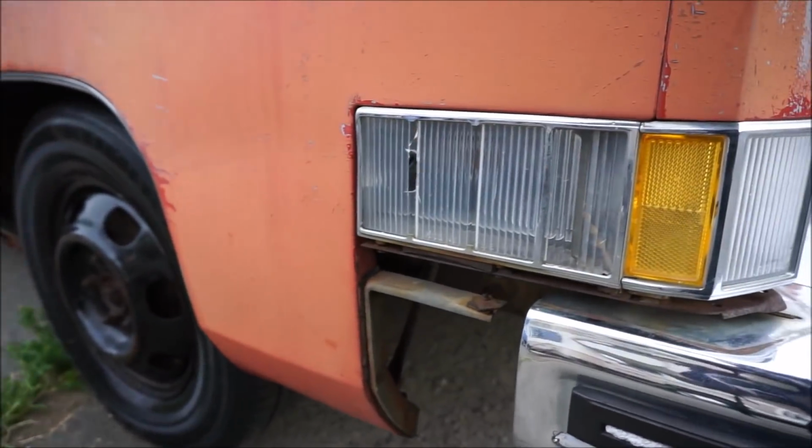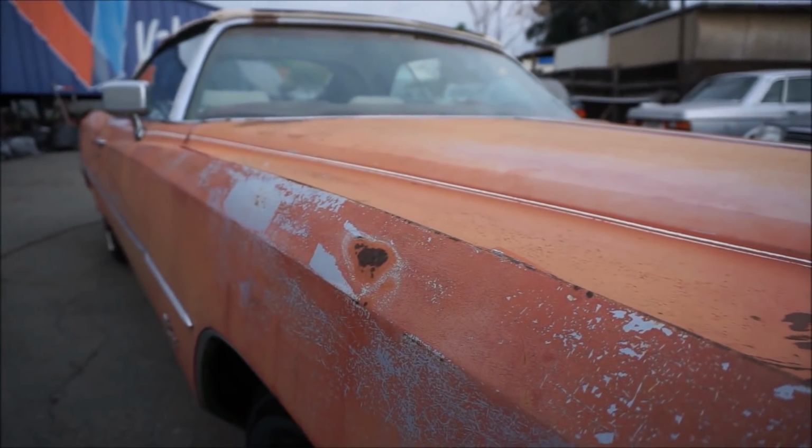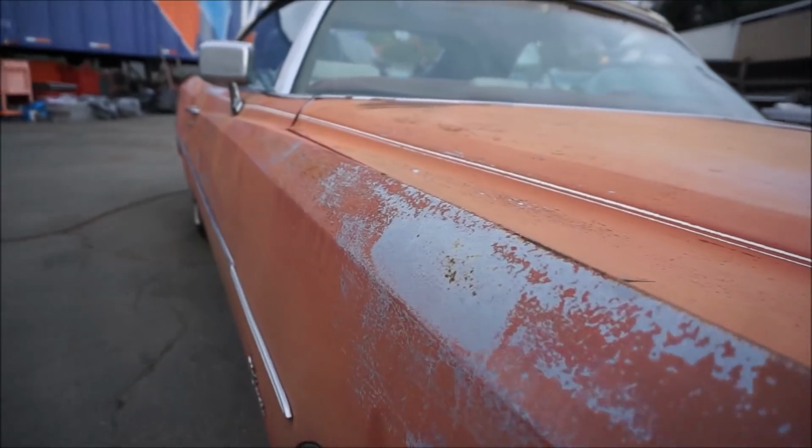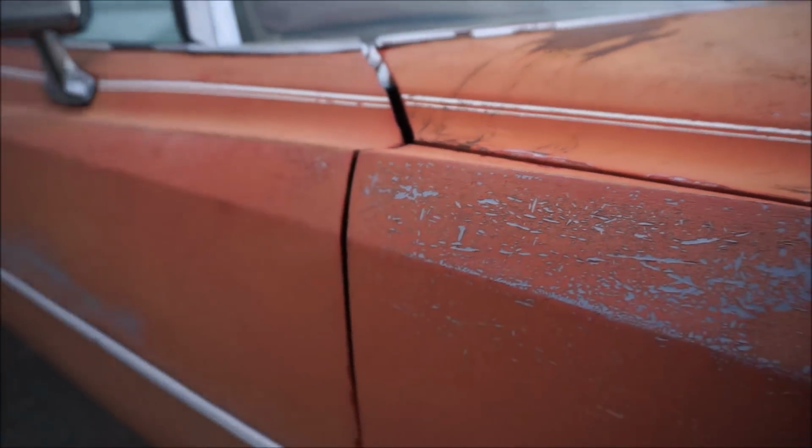The bumper fillers are gone. It's got a hole there in the lens. All the paint is checking and all that kind of stuff. I don't know if it's original paint. I think it's been repainted at some point in its life. I haven't got too into looking, but you can tell right there. Most likely there's been paint on it.